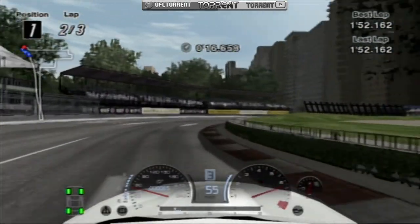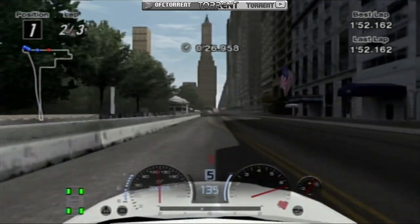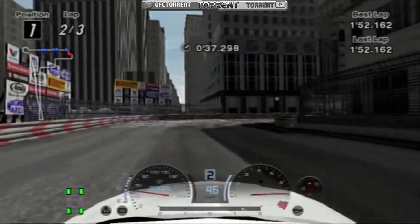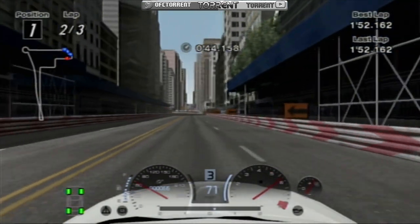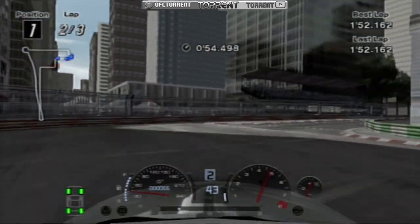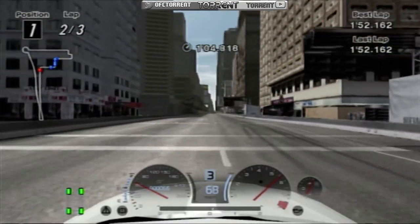Don't drift, for God's sake. Especially into the corner of a roundabout. Now to leave the Impreza for dead. What the hell I got hit by, but okay. Come on. There. Right, next straight.